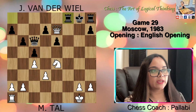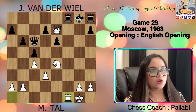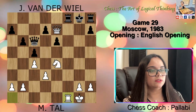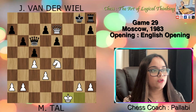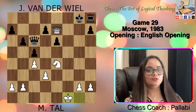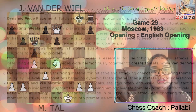Now black played rook f8 and now white played rook f1. Now white brings up the final reserves into the attack. Black now resigned after rook f1, because if black plays rook f1, then king f1 followed by knight f6, checkmate, and black cannot save this. So that was the game, Tal versus van der Wiel.